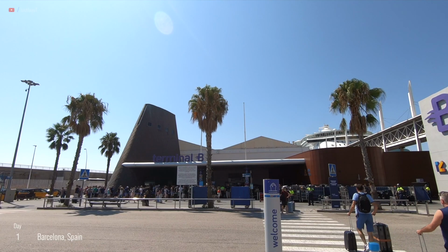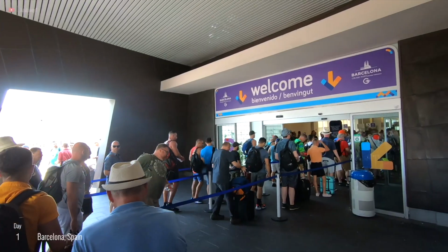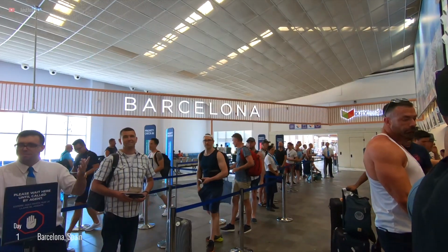So I mentioned this before, but make sure that you have your carry-on with you. Make sure your wallet, your ID, your passport is all on you. Make sure it's not in the luggage that you're gonna leave with the porters to bring on board for you. After you drop your luggage, you can go into the terminal building. You go through security screening, kind of like you would do at an airport. Then you go up to the check-in counters that Royal Caribbean has.